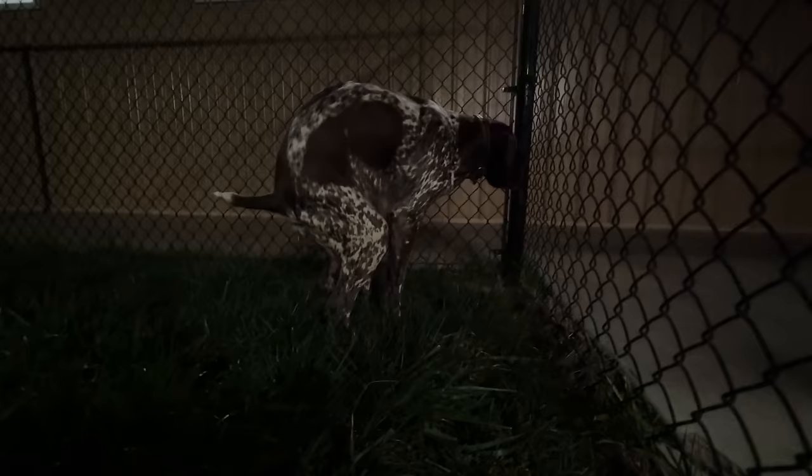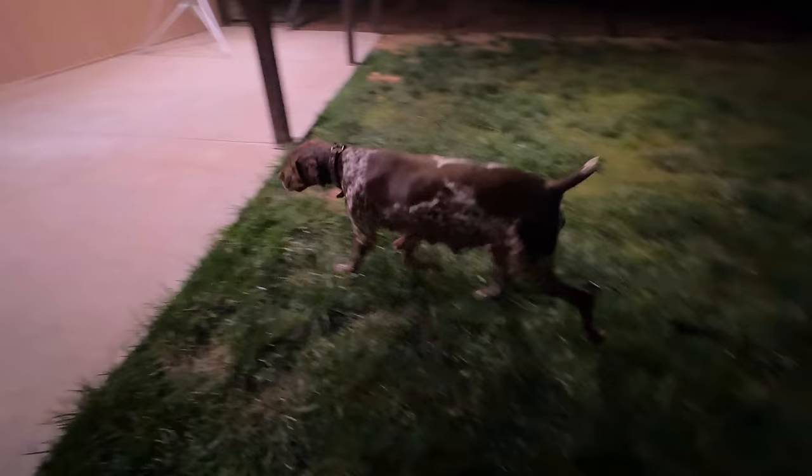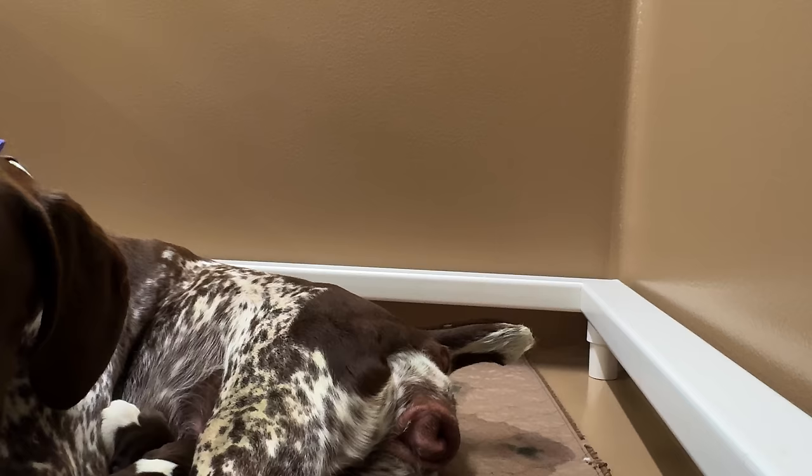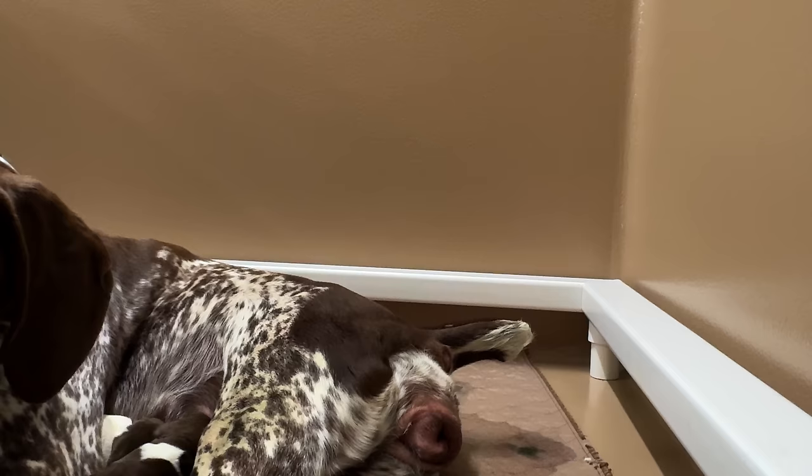Okay, Questy. Let's go in and have a puppy inside, huh? Okay, Quest. Come on. Good girl. Come on. Good girl. Time to go back inside. Quest, you got it, Mama. Almost here.